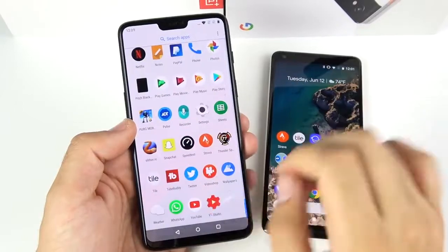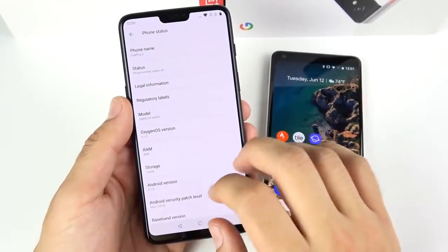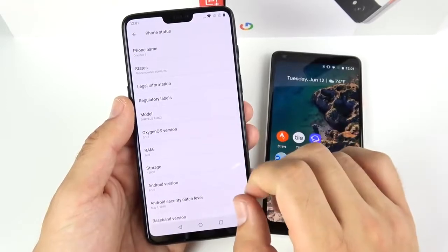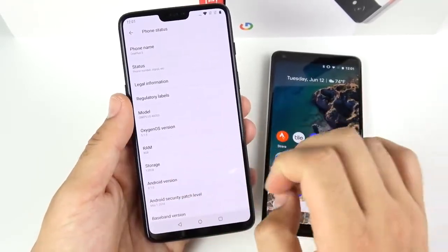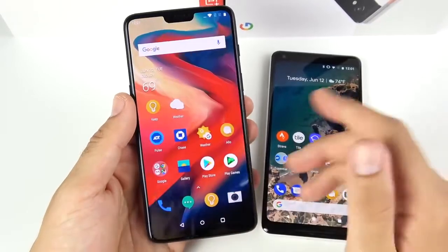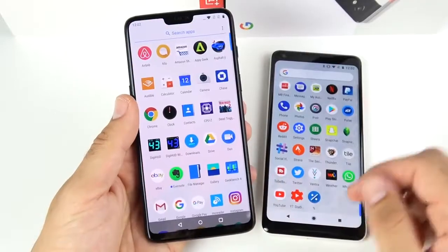All right, guys, so let's talk about the software. Here on the OnePlus 6, you do get Oxygen OS 5.1.5. I think it's updated to 5.1.6. I haven't seen it yet on my phone, though. Android 8.1 Oreo. And a lot of people might buy this device because it's less than a Pixel 2 XL, and it gives you a very similar software.